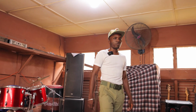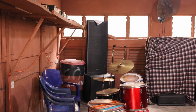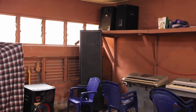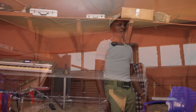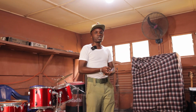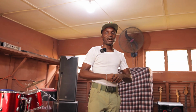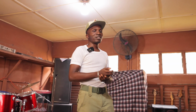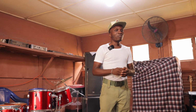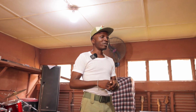This is our music room, officially. This is where we learn. This is where we put together the good music that, by the grace of God, we're able to serve in churches, for birthday parties. So I use the opportunity to tell you all that Bethesda Band is good enough to play at your birthday ceremonies, at your wedding ceremony. You can invite us. We would like to be there. And we'll play good music, every type of music, genre, we are good at playing them.